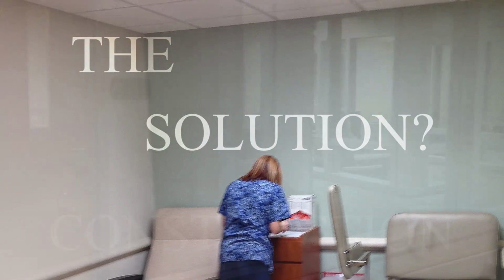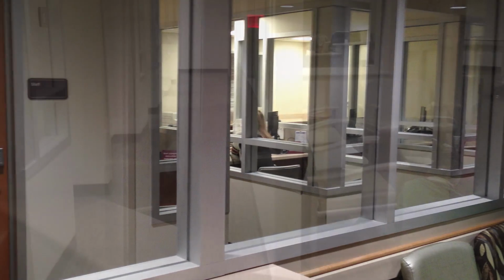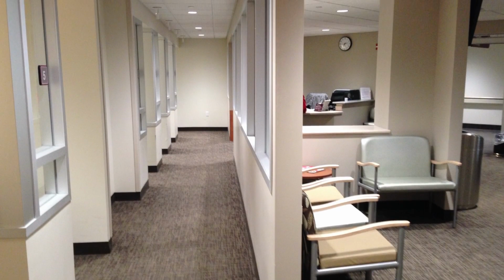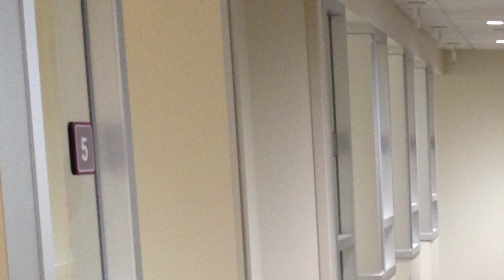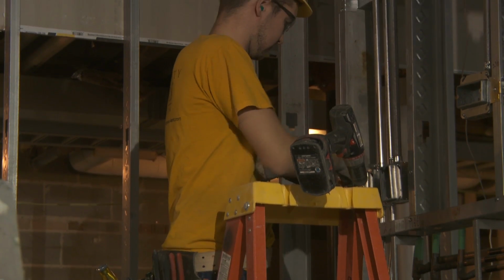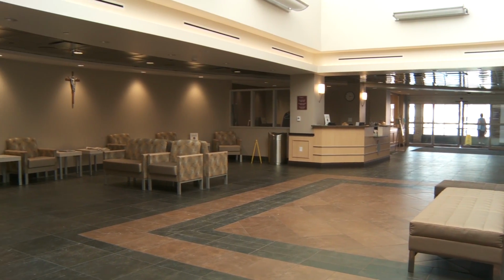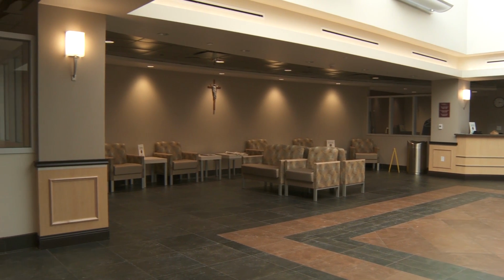The solution? Construction. A new waiting room that's 200% bigger than the current one. A radiology exam room right in the emergency room. A 5-bed triage unit and 24 new exam rooms. When it comes to our contractors, and you look at construction in a healthcare setting, it's unique. We have to coordinate shutdowns, and we have to be cognizant of dust and dirt and noise and vibration.